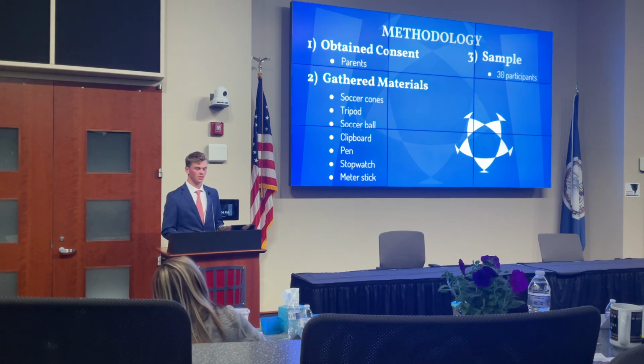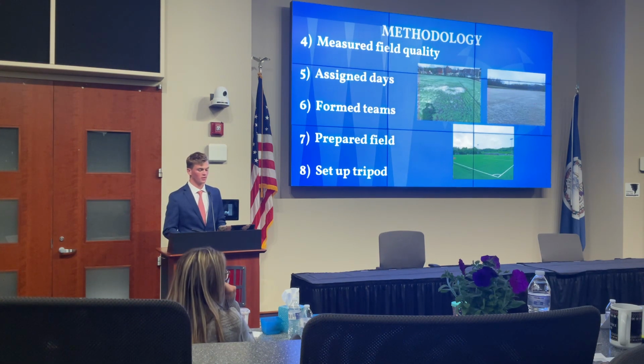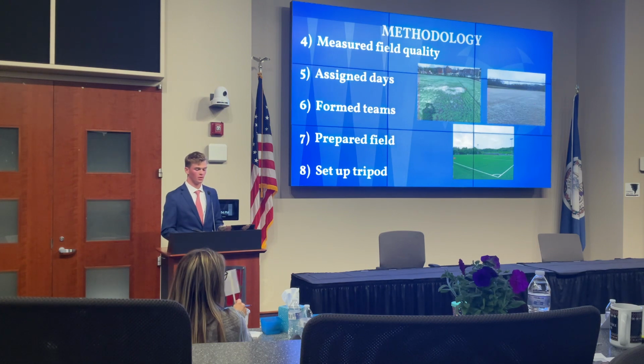My sample consisted of 30 soccer players who all had at least 2 years of experience playing soccer. Before my testing began, I went to each individual soccer field and measured its quality. The first step was passing the ball at equal accelerations on each field and measuring how far it rolled with a meter stick. The second step was measuring the height that the ball bounced after being dropped from the same height on each individual field.